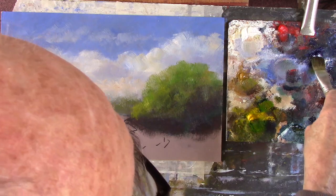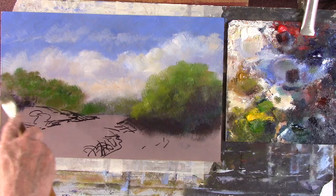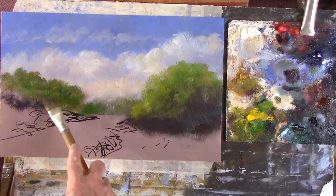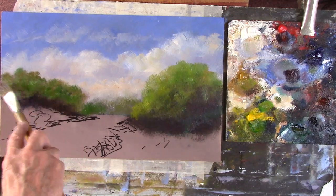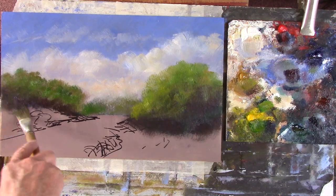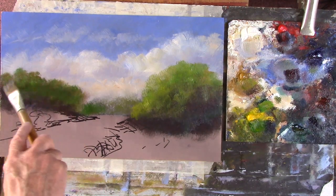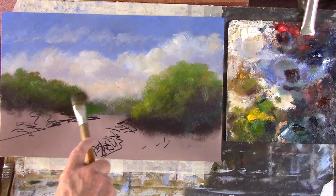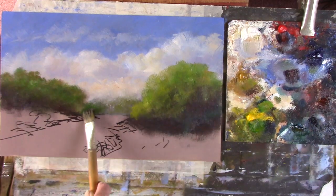Right, now we want the darks, red and blue. A bit of oil, help it flow. What I'm trying to do here is create the illusion of detail, rather than make everything into a model of a branch or a twig. Right, let's get that dark across here.